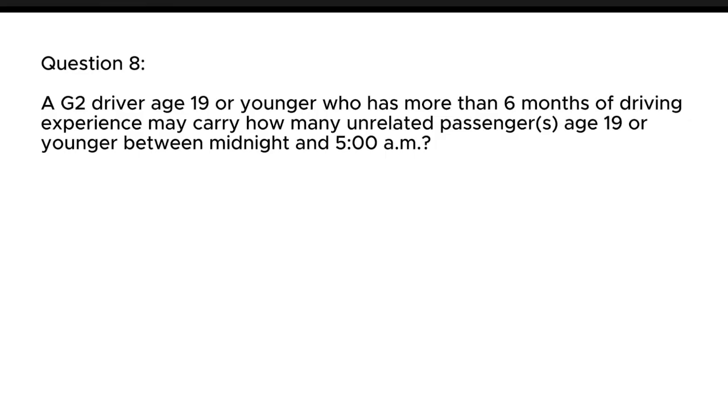A G2 driver age 19 or younger who has more than 6 months of driving experience may carry how many unrelated passengers age 19 or younger between midnight and 5 a.m.? A. 1, B. 2, C. 3, D. 4. The answer is C.